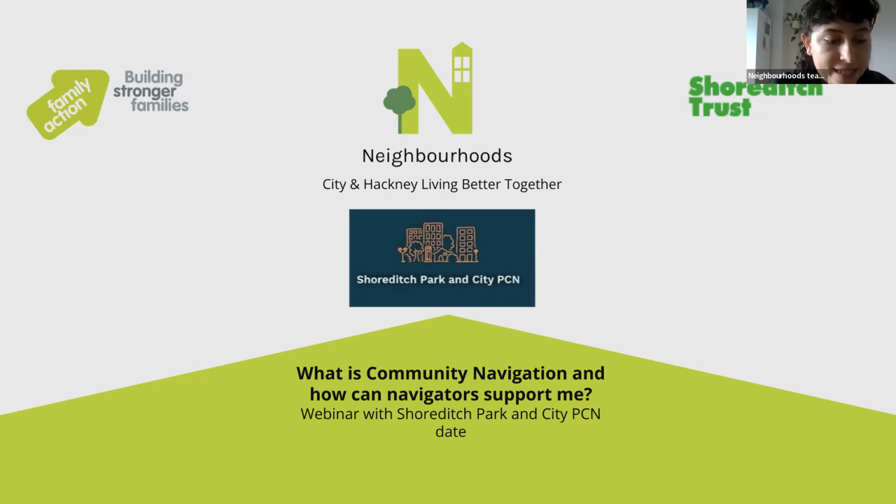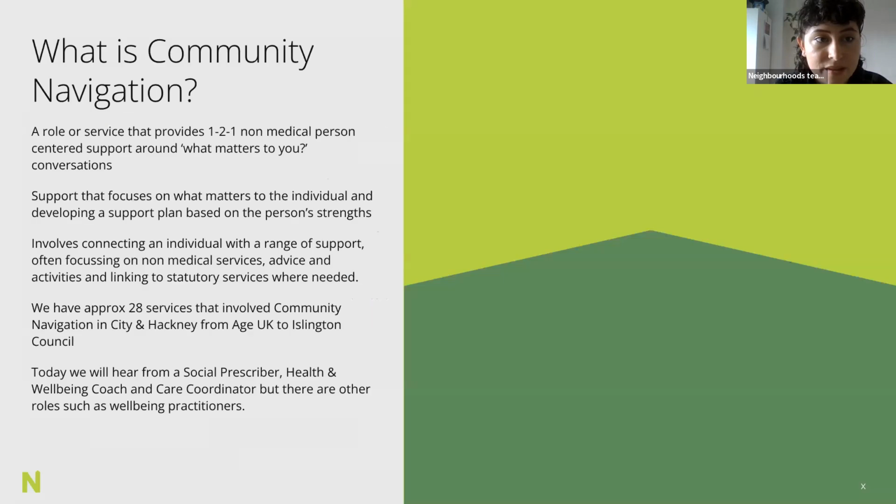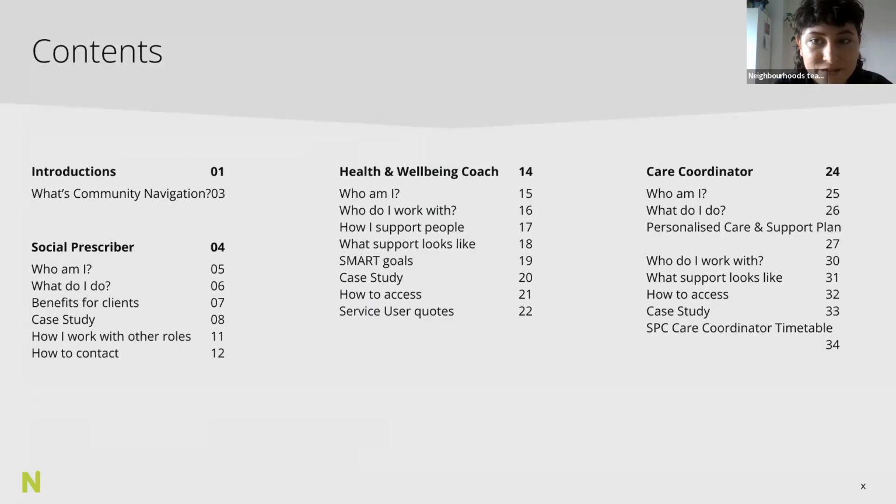So today we're going to be looking at community navigation. As I mentioned, these are the 3 roles we've got present with us today. So we will be finding out a little bit about who they are, what their backgrounds are, how they support people. They'll have a case study each and also talk about their referral processes.